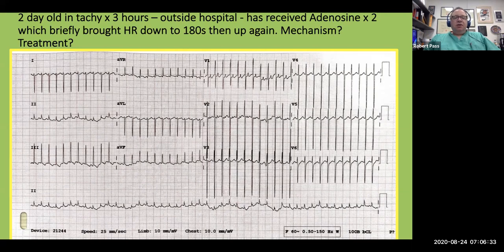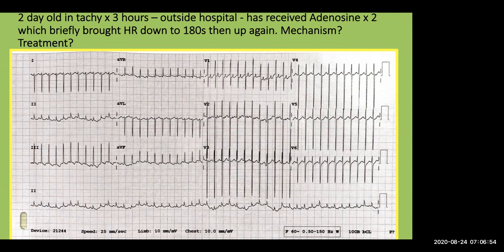So a couple of points. First of all, if somebody ever tells you the heart rate is close to 300 with a narrow QRS in an infant this young, in your mind, you should be thinking of the differential diagnosis. Could this be atrial flutter?